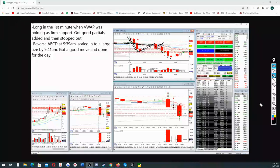and partials all the way down. Both of them are amazing. You got it to both sides. Remember what I said, if it goes to the middle of the range, we are no longer interested in taking it to the long side.